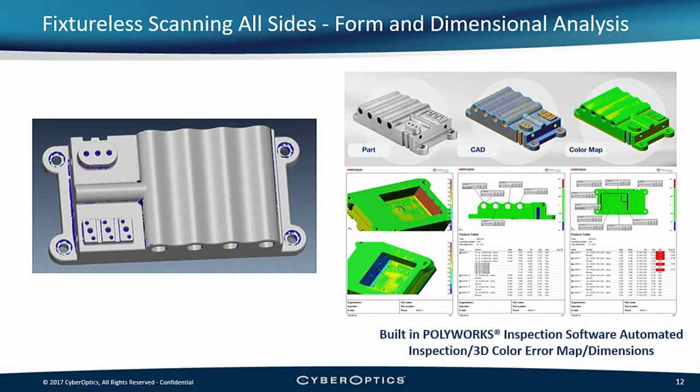So again, we're doing fixtureless scanning on all sides. We talked about the form and the dimensional analysis information. On the left-hand side of the screen here is what you'll recognize as scan data. Very high coverage, very high resolution. We can get to 75 micron point spacing. And of course, you're seeing that we're covering more than 95% of the part here.